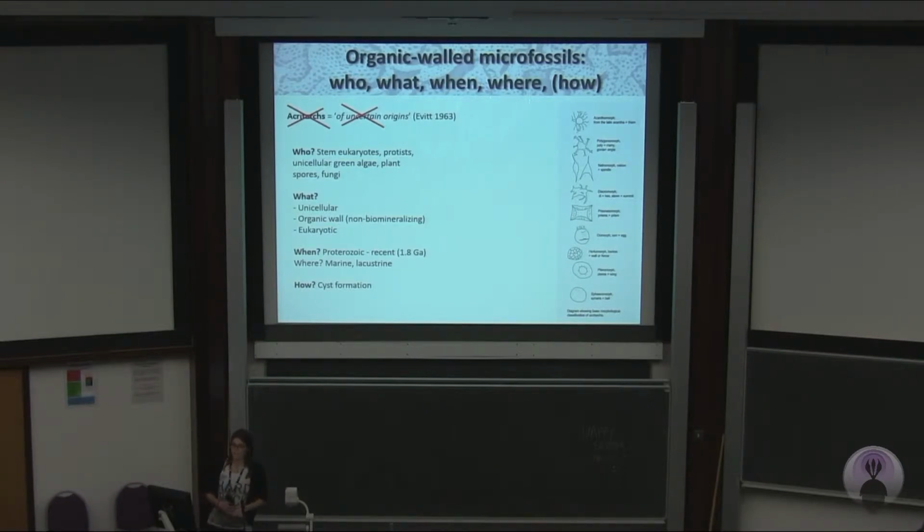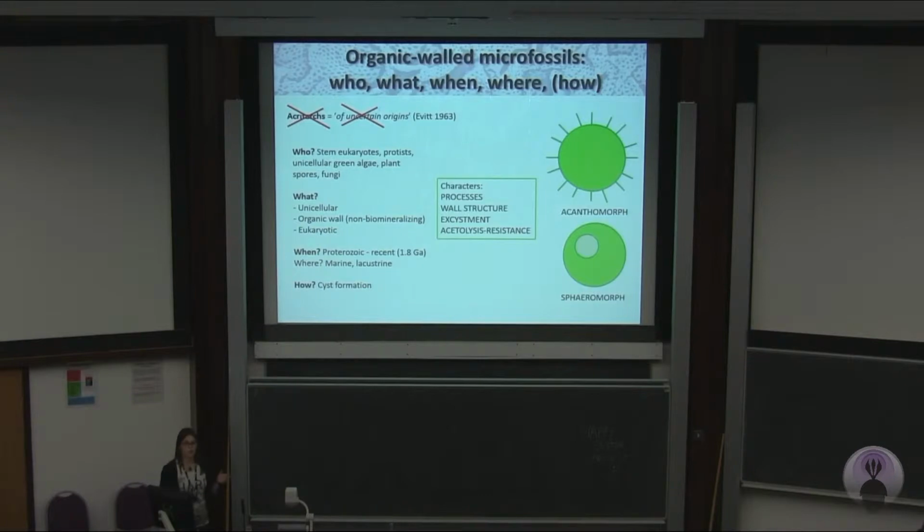recent work suggests that most of these forms that we see here are a result of cyst formation, as a protist goes into the resting or reproductive stage. And just to make things easier, in the Cambrian and for most of Precambrian, we are dealing with two main morphologies. Either they have processes, they're called acanthomorphs, or they lack processes and they're just simple spheromorphs.